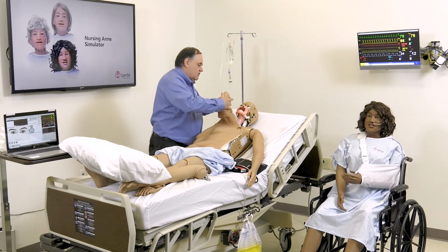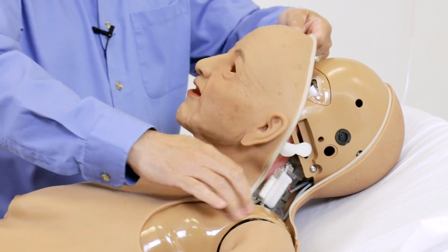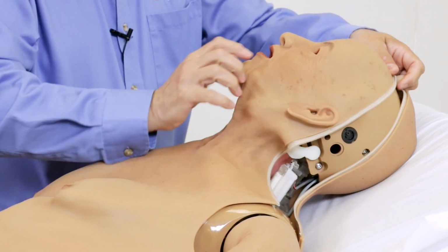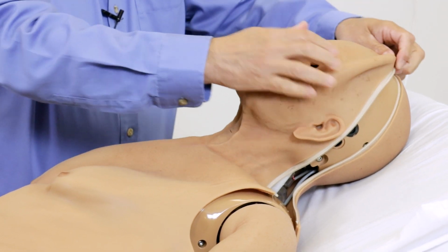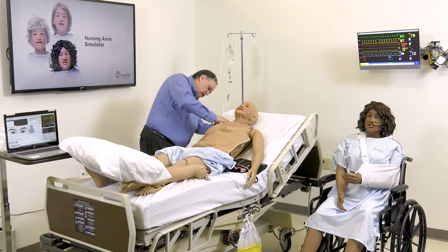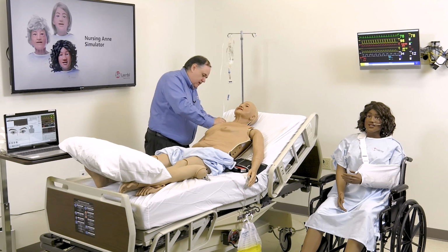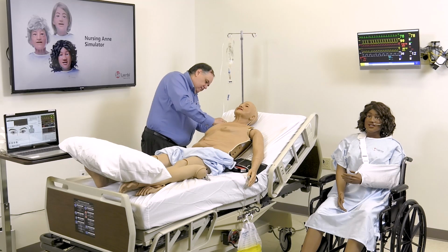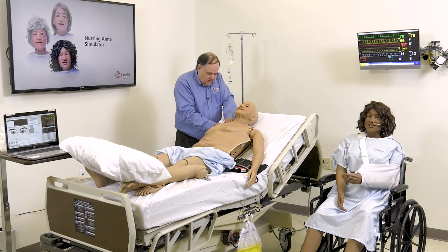So we can see how easily that goes back on. And again, we can just align the face. The plugs. There we go. Again, once you get better at using these zippers and so forth, it goes a little bit quicker, but you can expect the first couple times not to necessarily go this quick.